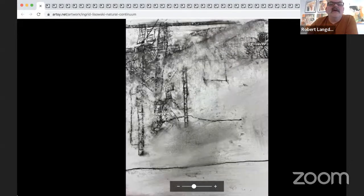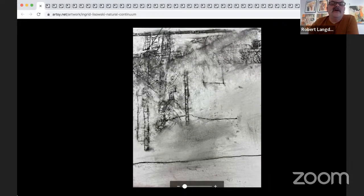Two pieces by another new artist, Ingrid Lisowski.